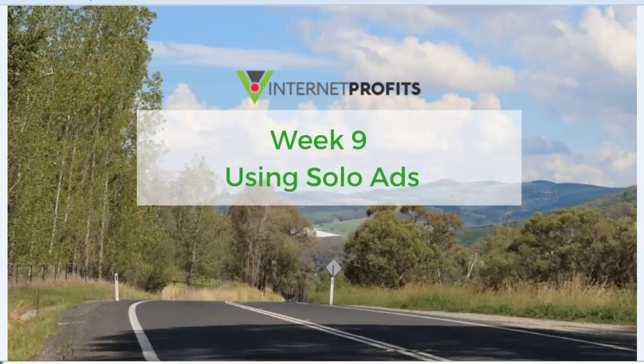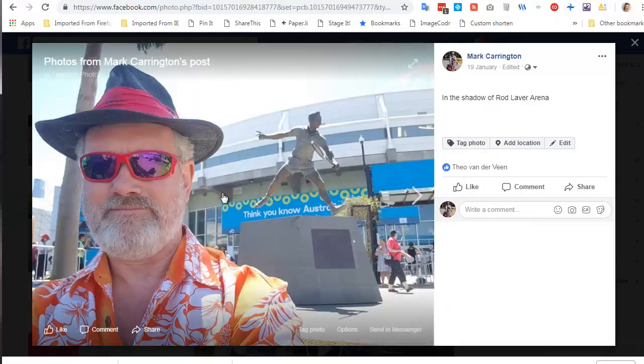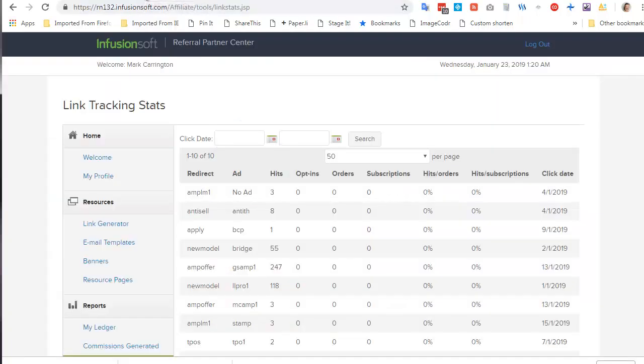I had a shortened week this week because I went down to Melbourne to have my first experience of tennis at the Australian Open. Here I am in all the orange glory at the foot of Rod Laver, outside Rod Laver Arena. So part of my planning, given that I was going to have a shorter week, is I set up a solo ad to run in the middle of the week so I could generate some traffic in an unattended way. So let's just step into the week and see what happened overall.